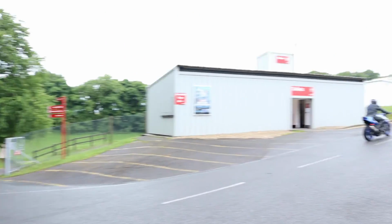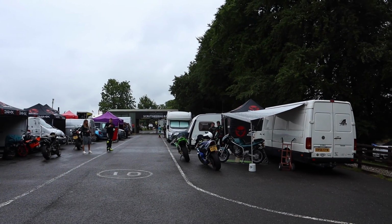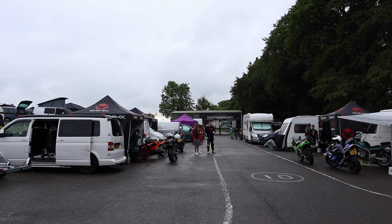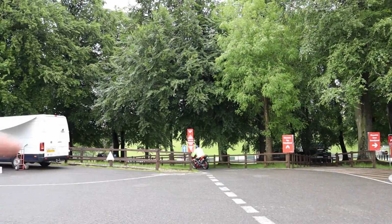Okay, welcome back, guys. Let me show you where everyone kind of camps up, really. So I was at the other side of the scrutineering bay. Now this side of the scrutineering bay is where your early birds who come in first thing in the morning or maybe do an overnight stay, they stay here. And the next group are going out.